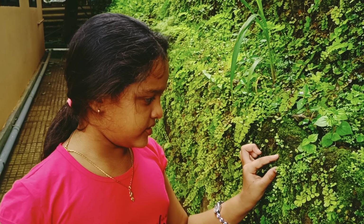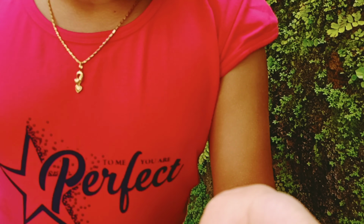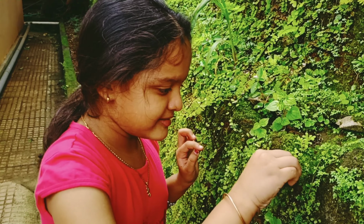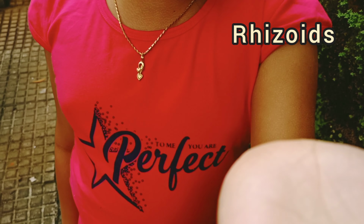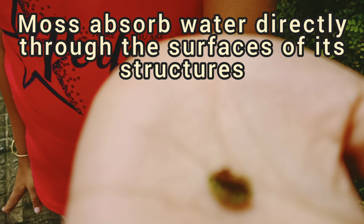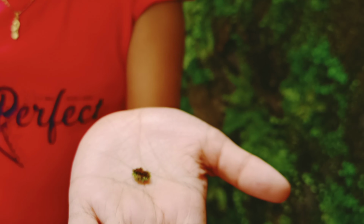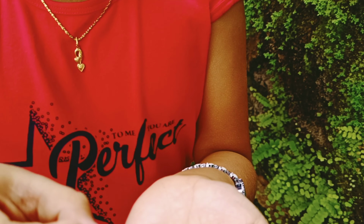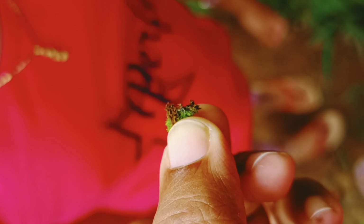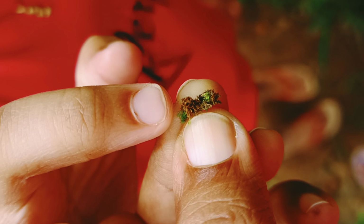Another special feature is that mosses do not have any roots. They are rootless plants. Look. But they have something known as rhizoids. Rhizoids do not help in absorption of water. They help in attachment. I'll try to show you the rhizoids. These are rhizoids. Can you see them, like a root?